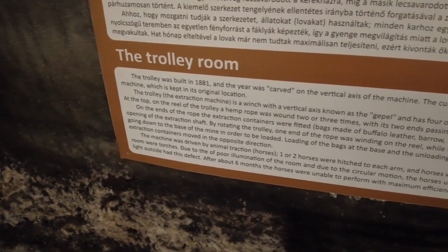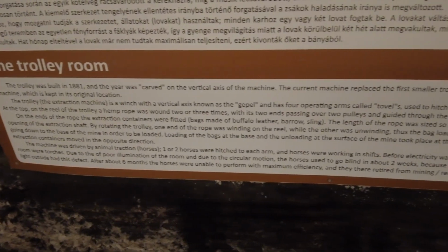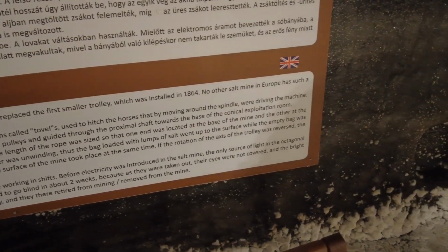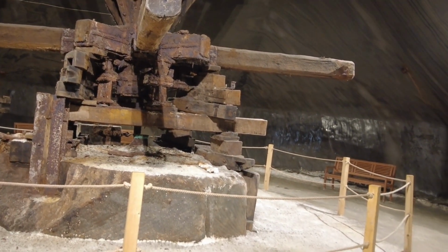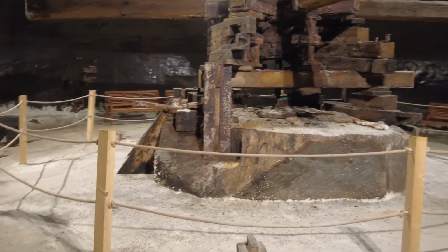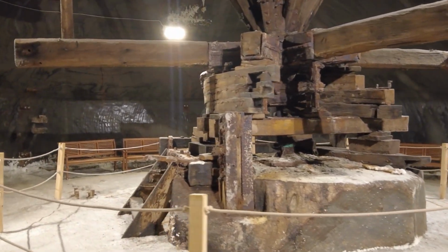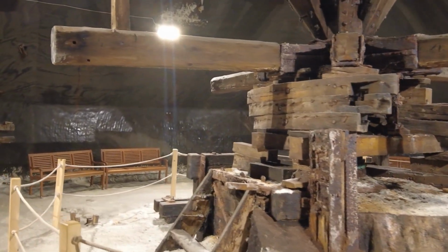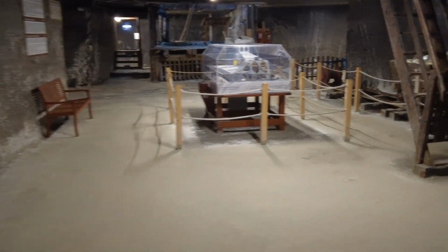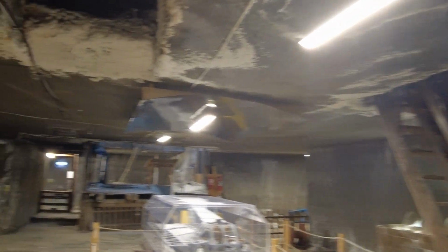Okay, so I'm gonna do it this way. So you guys will have to pause and start so that you guys can read this. Wow. Okay. So this is the machine. Very cool. Yeah, look at the gears and stuff. 1800s too, that's pretty amazing. And this is Cervic Hall. Okay. And then ladder up. Look at the salt on the roof and stuff. Oh wow, that's really cool.